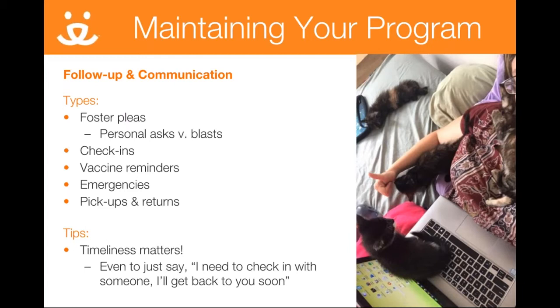We do a combination of a weekly email where we highlight all of the kittens in our nursery that need to be fostered out, and then personal asks. Personal asks are especially useful if it's a more urgent situation. Say there's a kitten currently at the city shelter that needs rescuing in the next couple hours. It's probably worth your time to go through your spreadsheet of fosters, see who doesn't currently have kittens or who might have capacity for a couple more. Get them on the phone and just do that personal ask. It takes a little bit longer, but you're more likely to get a response faster.